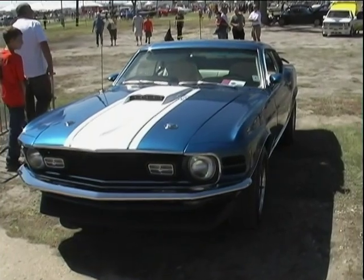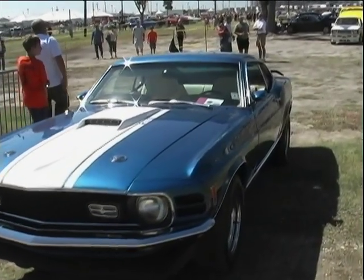Next vehicle, David and Marilyn Dito, 1970 Ford Mach 1. David, welcome to Big Boyz Toyz. Tell me about your car. Well, the car is a 1970 Mach 1. I purchased it maybe 7 years ago. Of course, it was not in good shape then.